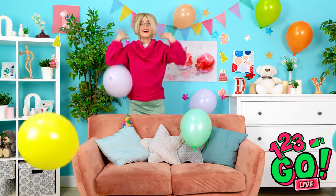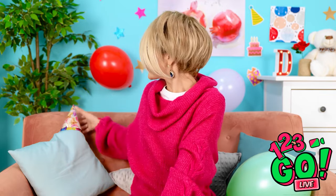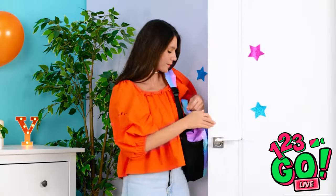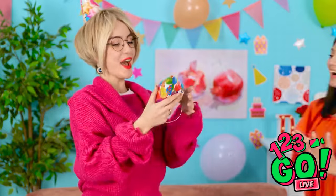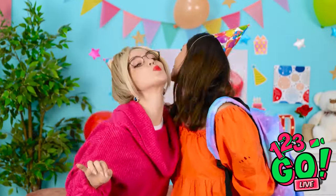Almost finished. I just want this party to be perfect. I think that's it. Oops, can't forget the party hats. I'm so excited. No way! Is this for me? Surprise! Do you like it? I love it, Mom! Mwah, mwah, mwah.